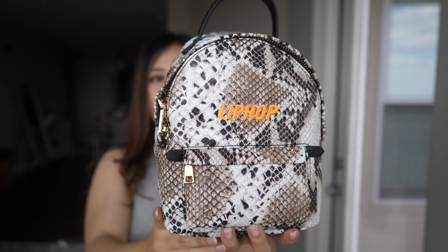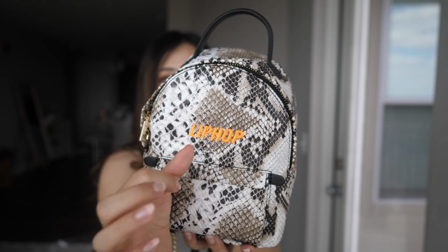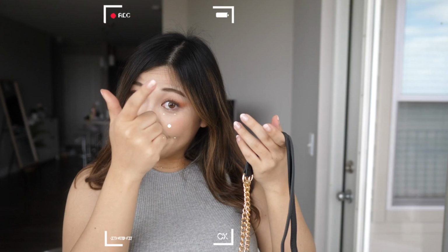This is another bag that Charles sent me, and I love the orange. Look at it. It's the snake skin with this orange Lip Pop print, which is gorgeous. Then you have the black and gold chain, which complements the snake skin so very much. I like how it's a backpack, so you can wear it like that, but I do like wearing this to one side like you would a purse. So that's a different way to wear it.